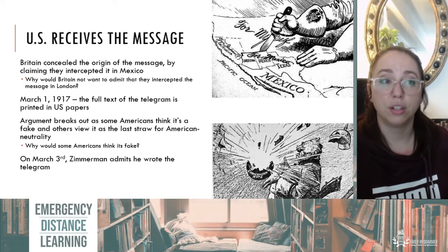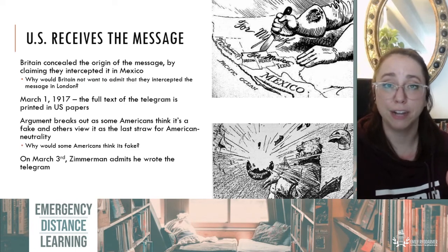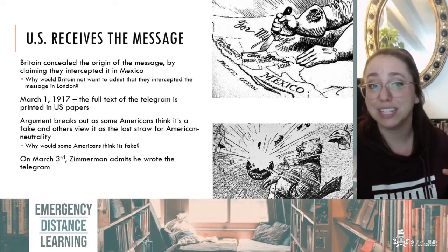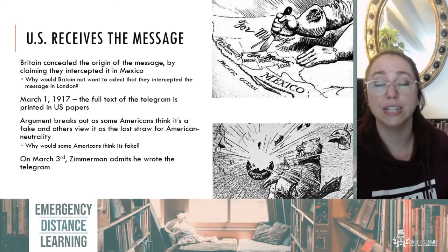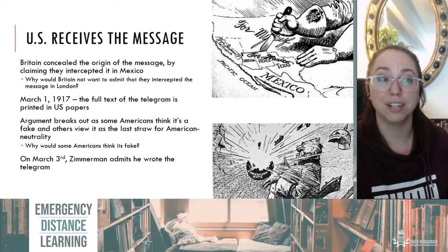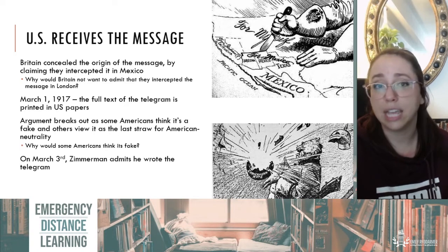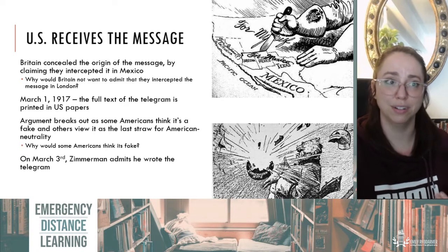And so on March 3rd, Zimmerman ends up publicly admitting that he wrote the telegram. And the American citizens who were convinced that this was some British plot, all of a sudden have confirmation that Zimmerman really is the one who wrote it, that this actually came from the German government, that this message is real.